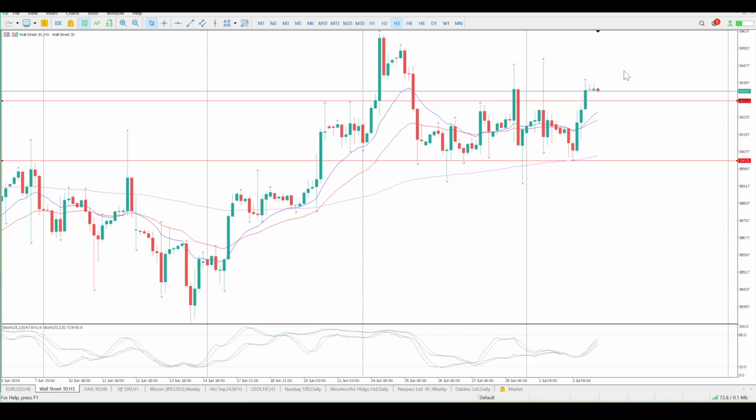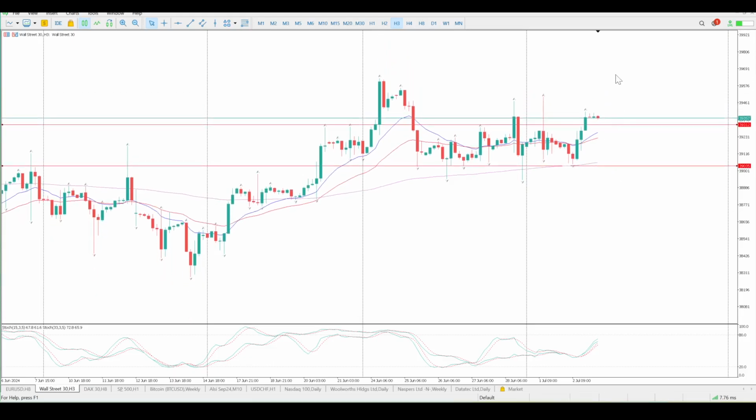So I'm not sure traders are going to be holding on to any longs that they have in the market, so you could find a fairly steep pullback to come and test the lows, or I could be completely wrong and they rally on the noise and hold over the long weekend coming up. So could be either way.